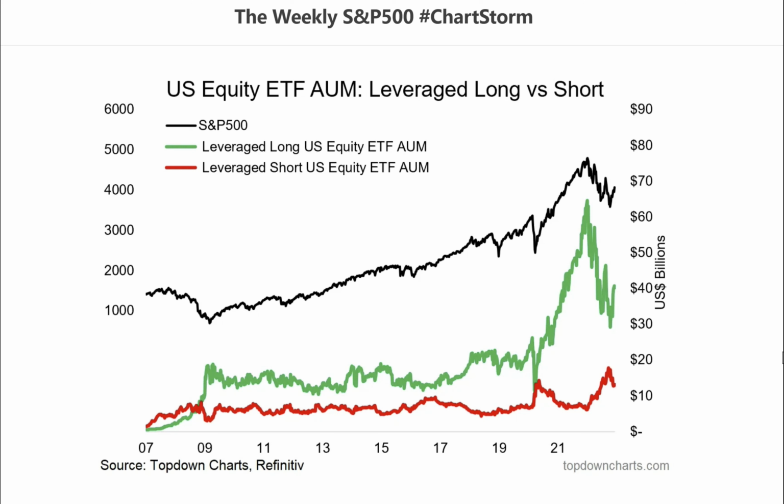The long and short of leveraged ETFs. So I was digging around my Excel files looking for an interesting chart for this week's bonus chart section in the weekly S&P 500 chart storm. And this one stood out due to an interesting pattern popping up, or down as the case may be.